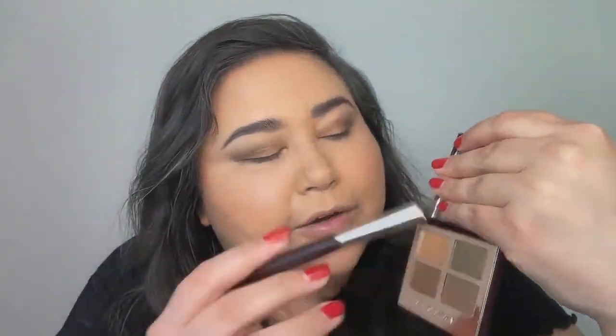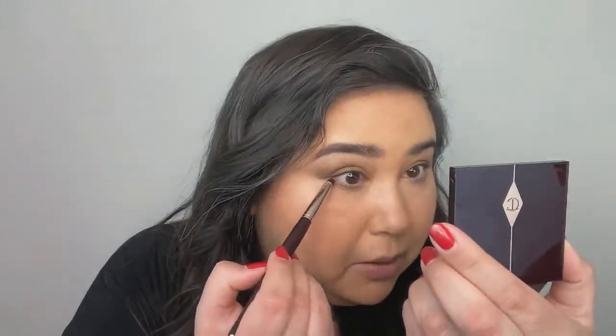Boop, boop, boop, right here. And I'm going to put a little bit in the bottom corner. I've got to be mindful of time because I swear to you, I'll keep you here all day if I could. So just the bottom corner because I did the top corner. Do you see how it just gave it that sultry look?